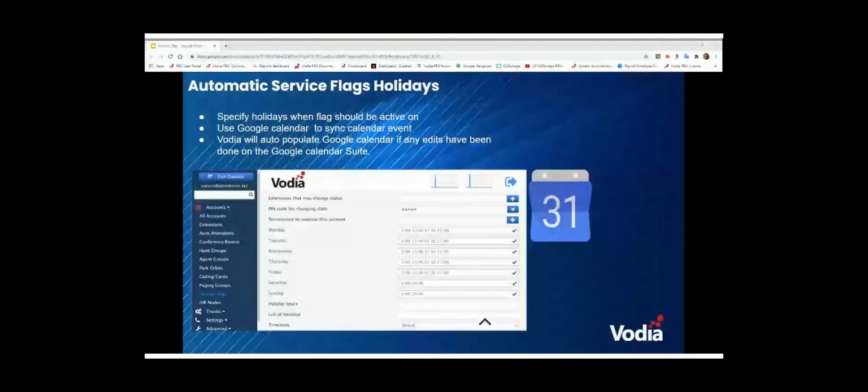So with the automatic service flag holidays, entering holiday hours in a list of holidays or syncing with your Google holiday calendar is going to automatically activate the service flags on those holidays. The PBX will also auto-populate those holidays in the Google holiday calendar if any specially created holidays are added. So you can go in there and create holidays in your calendar. Those will automatically be auto-populated.